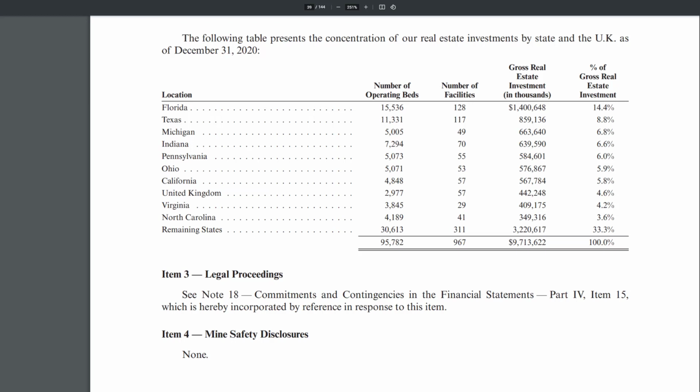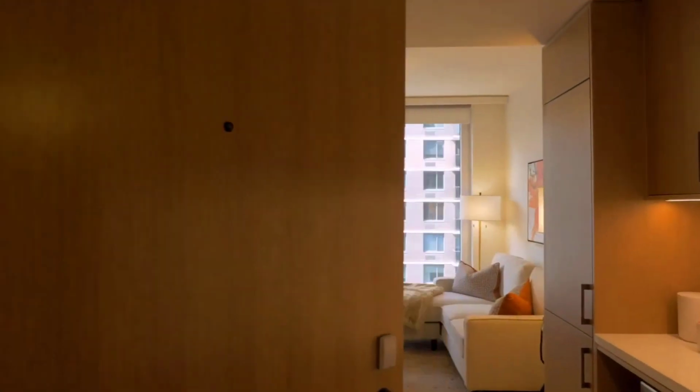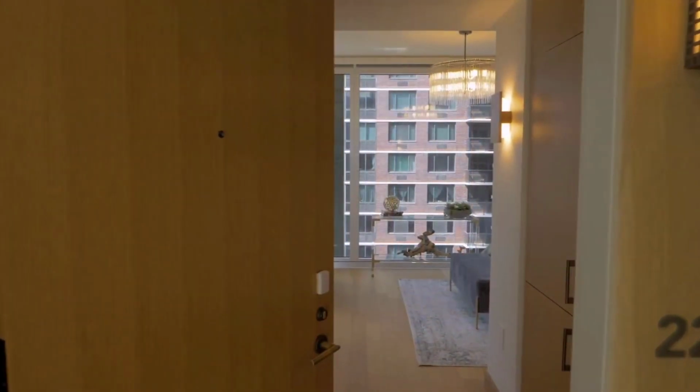I personally really like that there's more exposure to the southern states and the warmer states here in the United States. As we see net migration out of the northern states into the southern states, I see this as a positive trend for Omega Healthcare. And especially as we know here in the United States, from a regulatory standpoint, every state manages their state differently, and some states are more favorable for REITs and some are less favorable, especially when it comes to the healthcare sector as a whole.